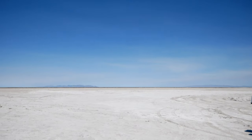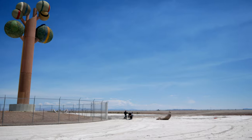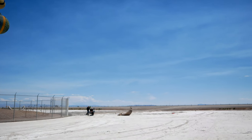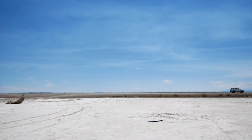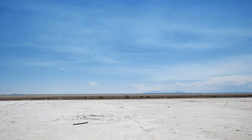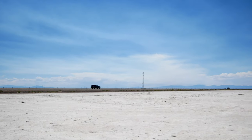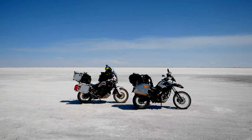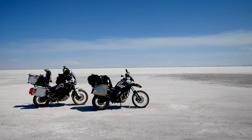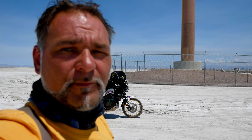Nothing all around, just white. It's just a quick exit off I-80. And you see big nothing all around us. The mountains are far away. So we are like 20 miles away from Bonneville.